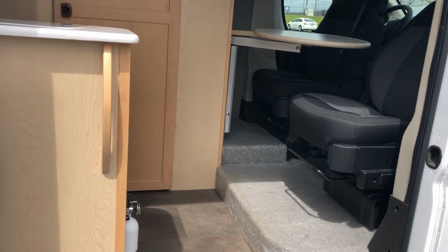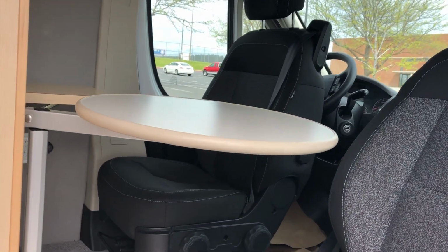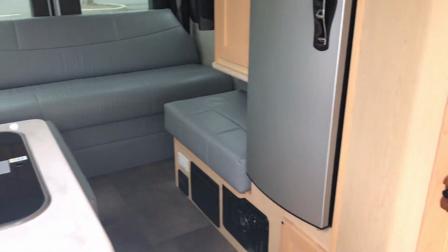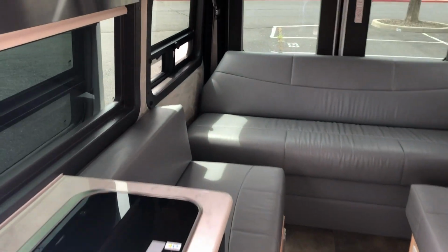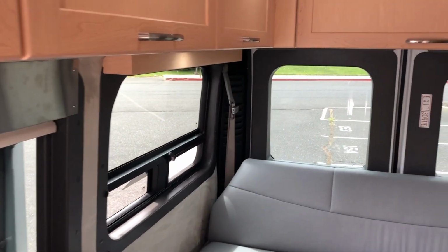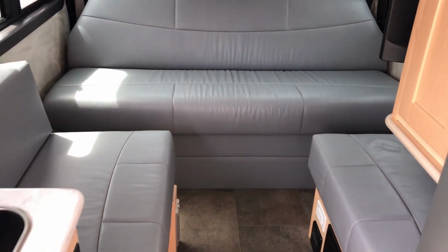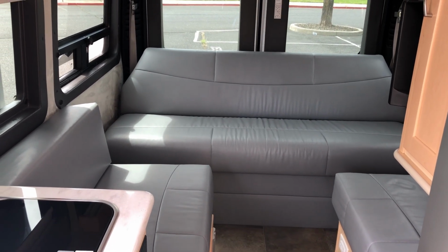So as you walk in, you're going to see the front lounge area as we did before. There's the computer desk that I was talking about. And this is a 21-foot van. I'm going to go over it real quick. You've got a rear sofa that comes down and makes into either twin beds or into a queen-size bed.